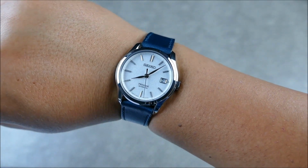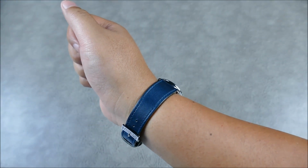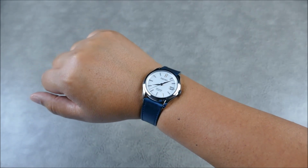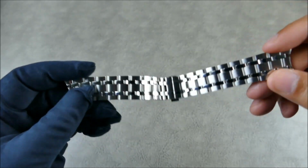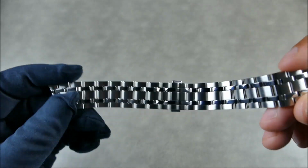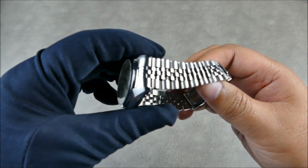It wears well, it performs well, it's very comfortable, more comfortable than the SARB in my opinion. Maybe it has to do with the bracelet being just a little bit lighter and more flexible and pliable, as you can see here. There is some play to it, but not a tinny feel. You can hear that. This isn't super tinny, right? It's more solid. This is tinny, right?